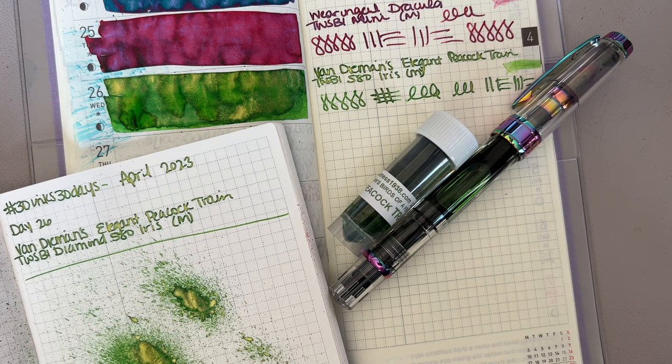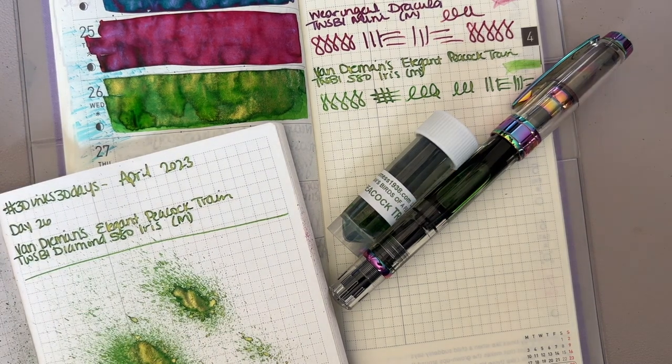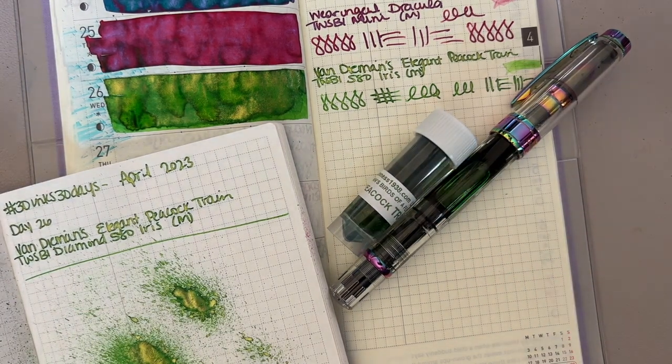I'm very, very excited about this ink. Just look at it drying over time. The shimmer is just popping out. Oh, it's so pretty. Oh, I'm so excited about this one. And it looks so good in this pen. Okay, okay. I'm going to stop gushing.